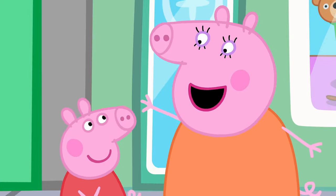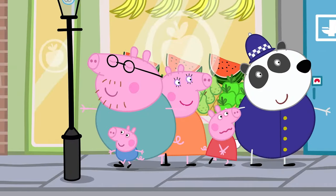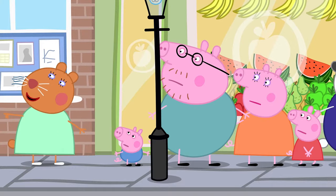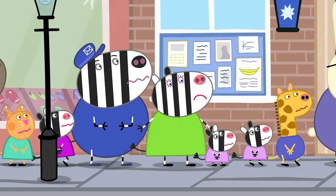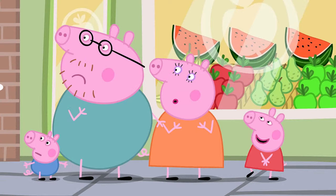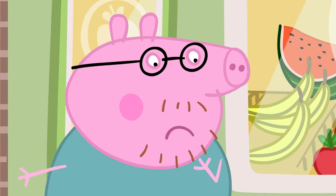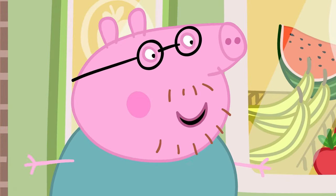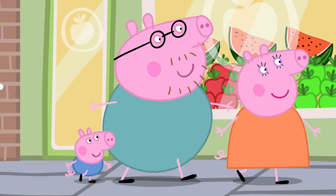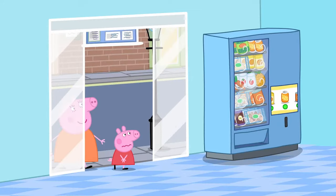Here's the toilet, Peppa. Let's join the queue. I'm afraid the queue starts over there. But the queue for the toilet is very, very long. I'm not sure I can wait that long. There's a toilet in the supermarket. Let's try there. Peppa, Mummy Pig, Daddy Pig and George look everywhere for a toilet.